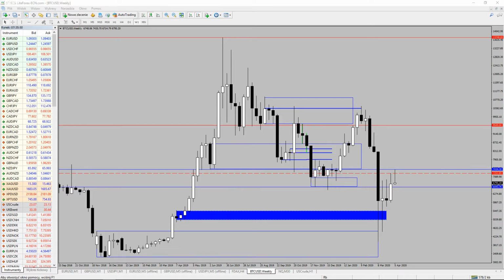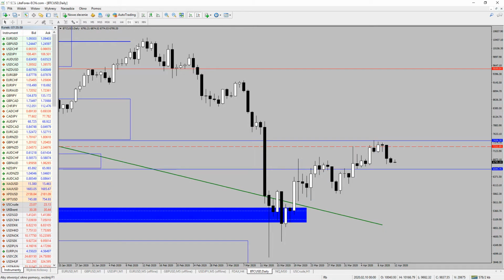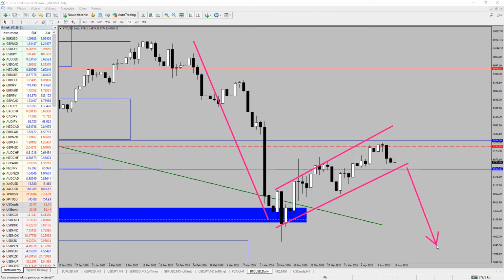So from the weekly chart perspective, it doesn't look good. Let's switch to the daily for a second and have a look at what we have here. And here it doesn't look good as well. It might be some kind of bear flag creation after the monster move to the downside, so it could end up with a continuation to the downside.